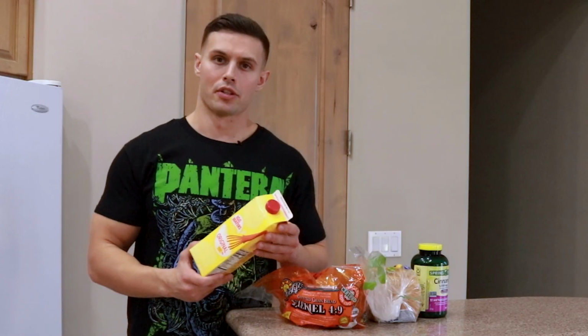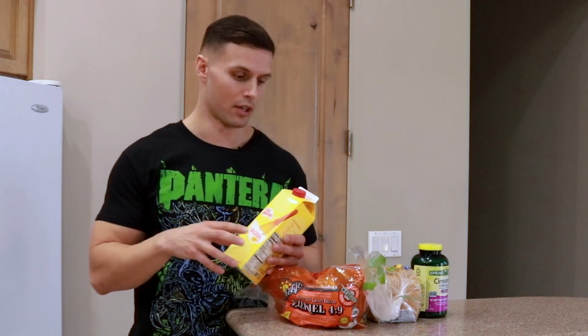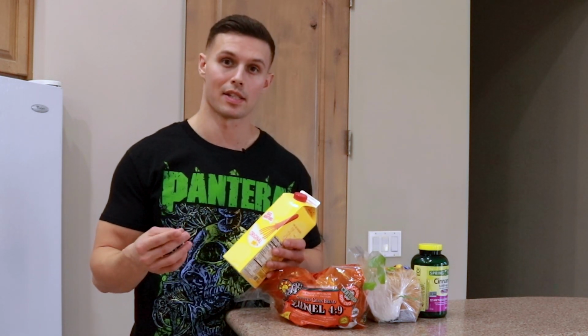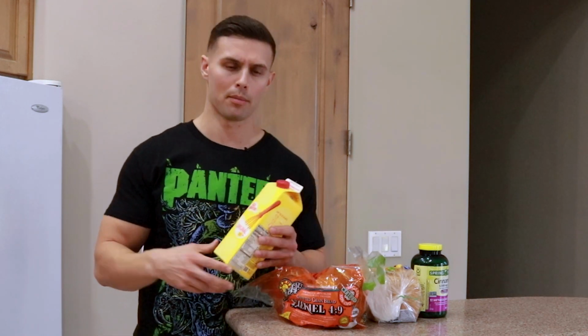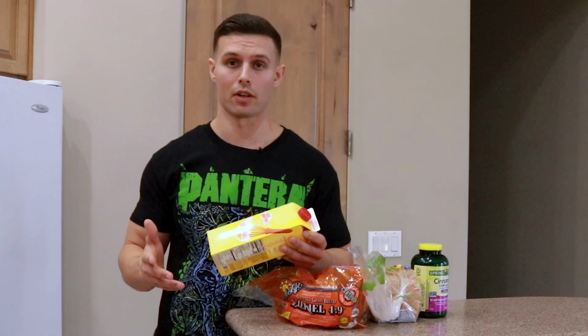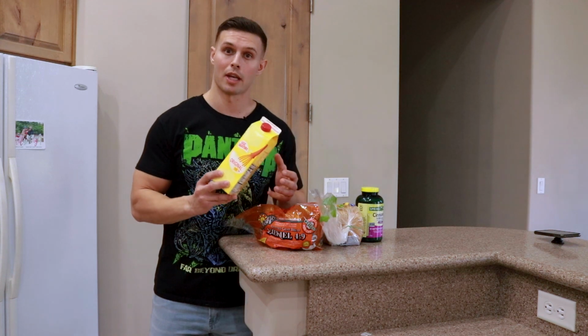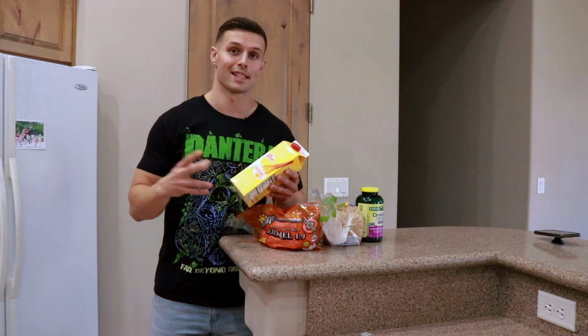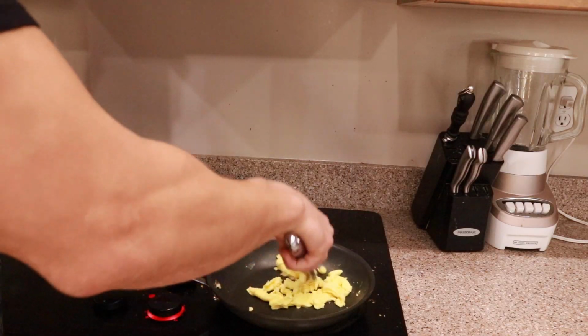And then I have these Egg Beaters here. Now these are 99% egg whites, 1% of some other things that make the consistency a little bit more fluffy, kind of like if you were to take whole eggs and scramble them up. So I really like this product because it has pretty much the same macronutrients as egg whites, and it just tastes a lot better with these, and it's going to make you feel a bit more full because it has xanthan gum in it. It's a volumizer, so that's probably the reason why they're a little bit fluffier.